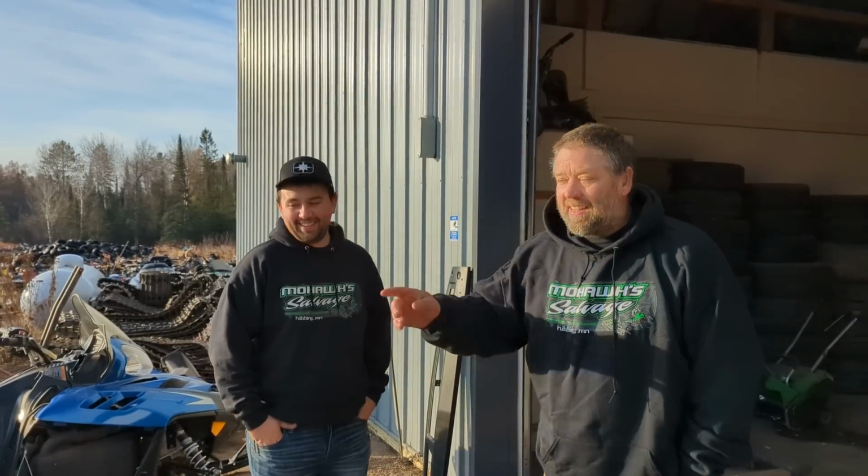Standing here at Mohawk Salvage in Hibbing, Minnesota. Trenton and I took a little road trip this morning from the cabin, drove about an hour something north, to come up and visit Eric here at Mohawk, and I'm blown away. I haven't been in too many snowmobile salvage yards, but I walk around here and I'm looking, I can save that, I can fix this, I can fix that, because I got all these parts here.